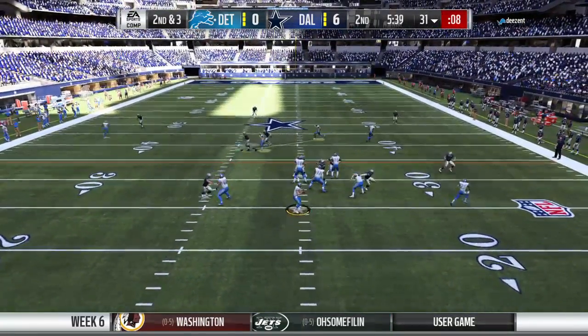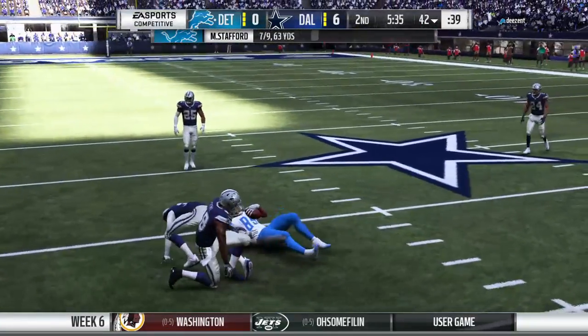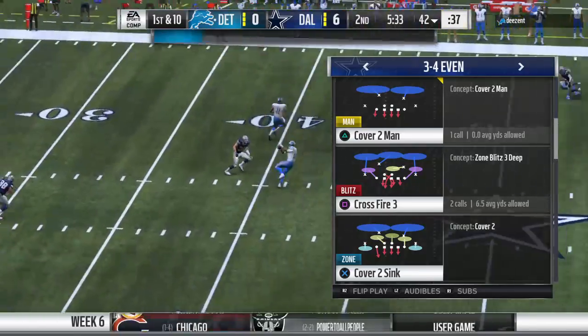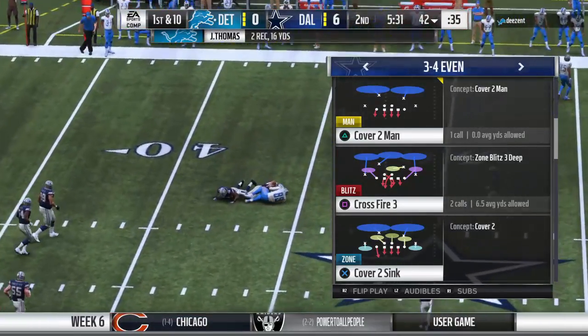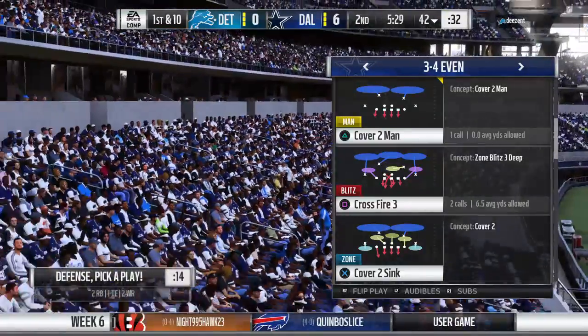Now Stafford. Over the middle, open is Thomas. And they get him down, but not before he takes it across the 40-yard line. It's a gain of 11 yards that time, and it produces a new set of downs.